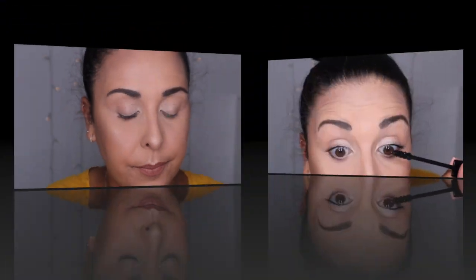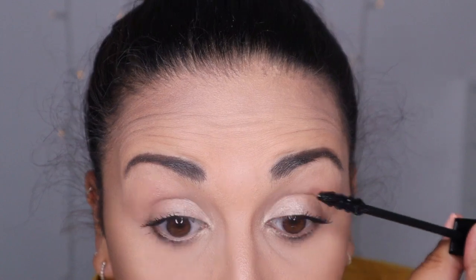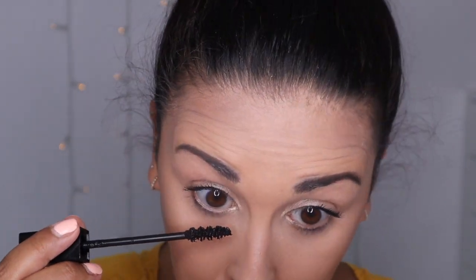I'm just going to do this eye. It's really nice and it's not clumpy at all. I quite like a clumpy lash, I'm not going to lie. But for everyday life, I like this. I'm just going to do my bottom lashes, so bear with me while I do this.